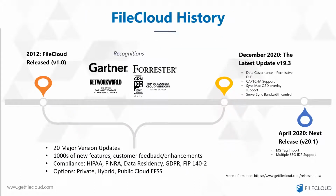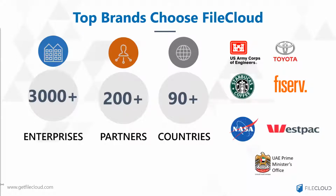We've grown quite a bit since 2012. In the last 8 years or so, we've become compliant with a lot of different needs like HIPAA, FINRA, GDPR, FIPS 140, ITAR, and others if really needed. We've been recognized the last 2 years by Gartner and won the Customer Choice Award as well. One of our most important features consistently has been security, as a lot of our top clients are banks and governments. We currently work with around 90 countries around the world, and we're getting close to around 4,000 enterprises around the world as well.